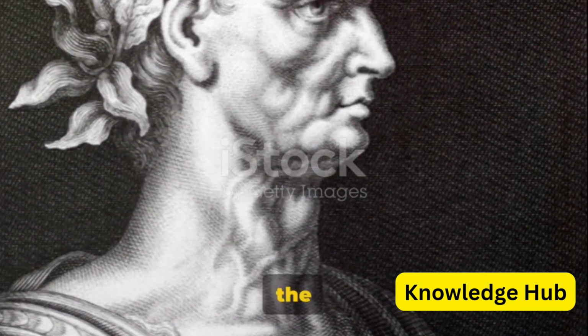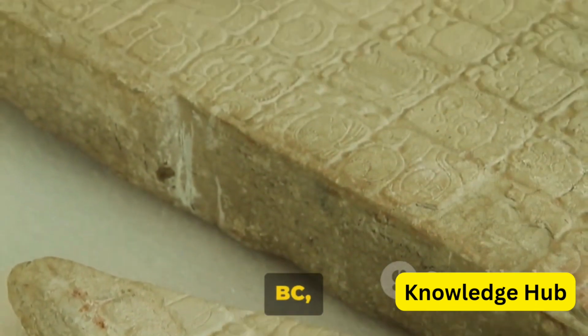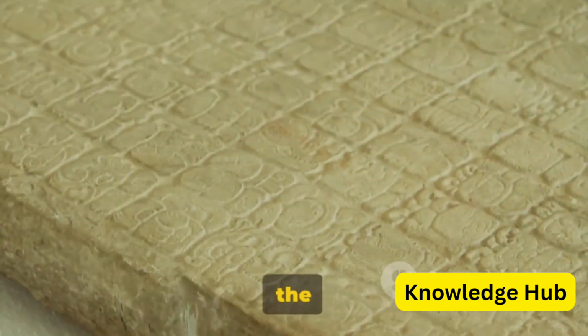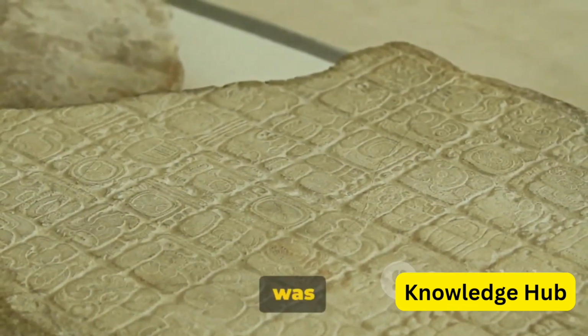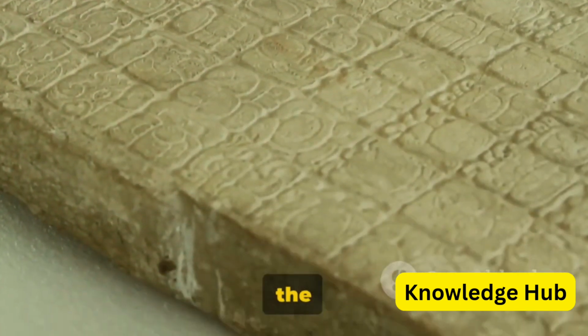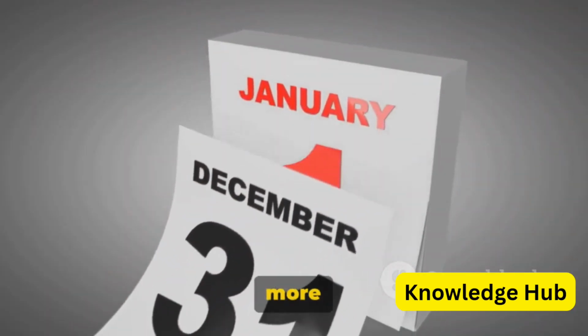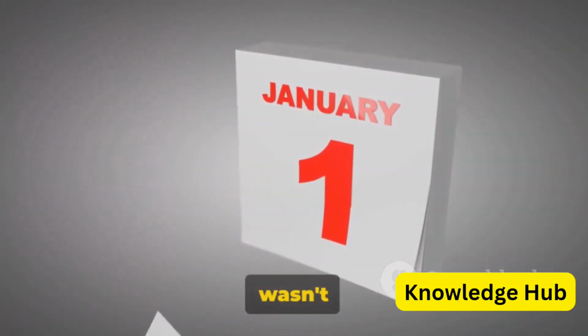Enter Julius Caesar, the Roman general with a penchant for precision. In 45 BC, he introduced the Julian calendar, the first solar calendar. It was based on the Earth's rotation around the sun, rather than the moon's orbit around the Earth. This was a game changer. The Julian calendar was far more accurate than the lunar calendar, but it wasn't perfect.